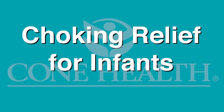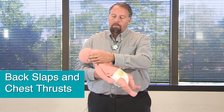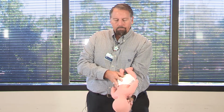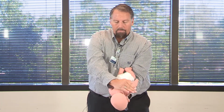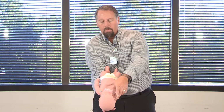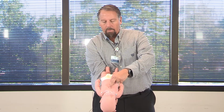Choking relief for infants is a little different because of their size. Instead, what we'll do is we will use back slaps and chest thrusts. That means you'll be supporting the head at the jaw, tilting the baby face down, keeping the head below the chest, and giving 5 firm back slaps. Then turning the baby over, still keeping the head down, 5 chest thrusts.